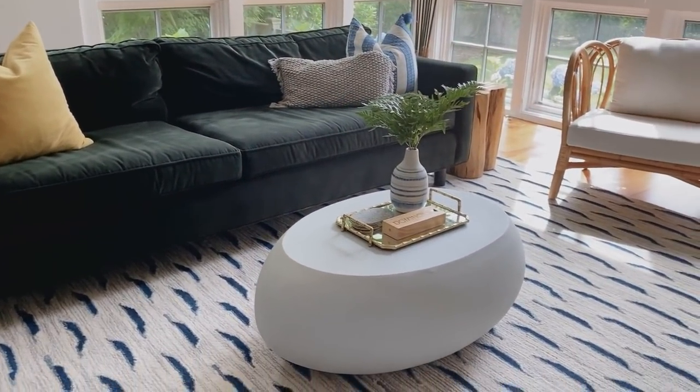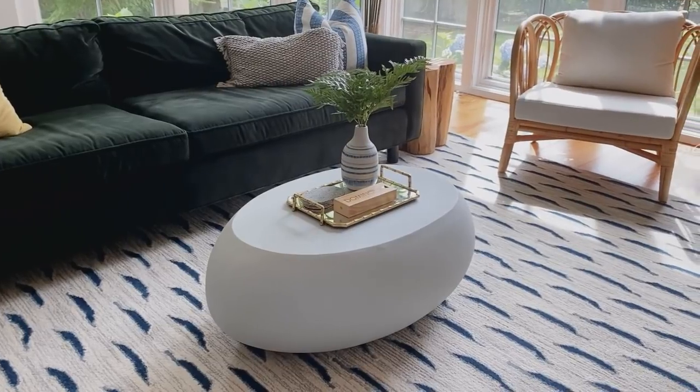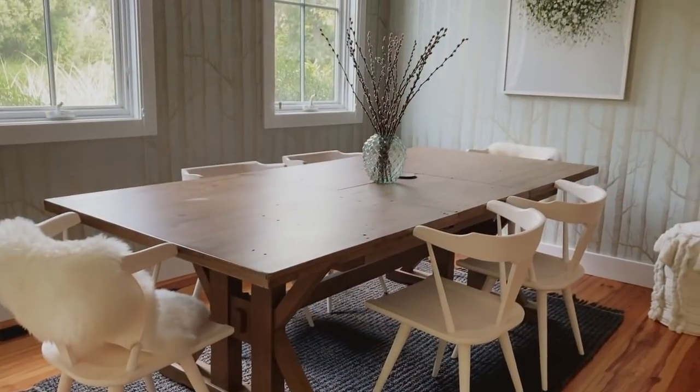So continuing your theme of bringing the outside in, let's go to the dining room. And let's start with your fantastic wallpaper and tell me about your choice there.